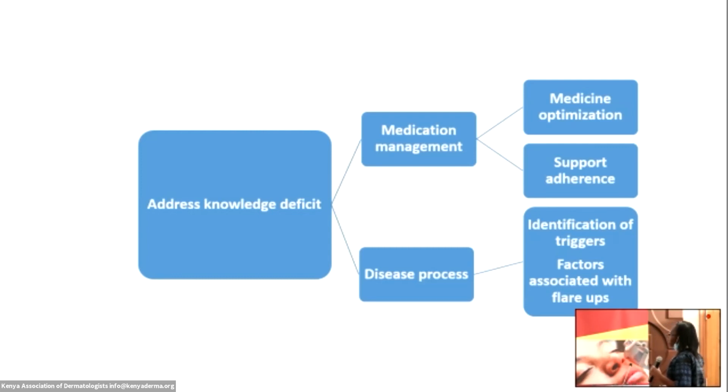And one example of this is that we normally encounter mothers who want to really minimize the use of the ointments, and they're telling you, this tube is supposed to, I want it to last me like 2 weeks. But here they are being told to apply it liberally. So you really need to talk to these patients in terms of medicine optimization. Otherwise, their symptoms will not go away. And again, this will also help us to support them in adhering and complying with the treatment regimens.